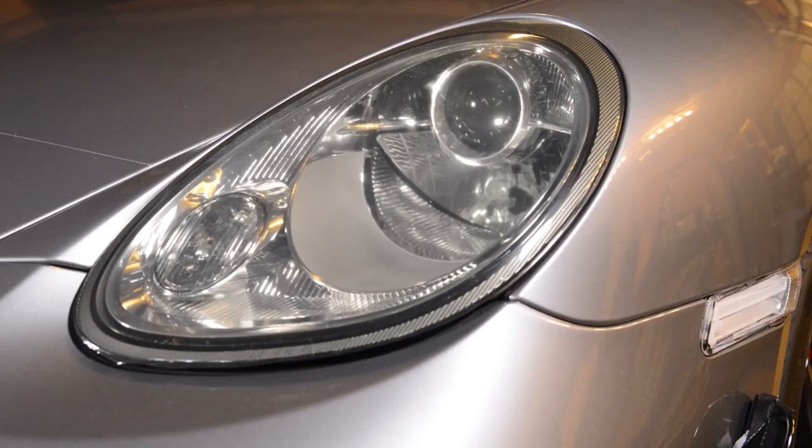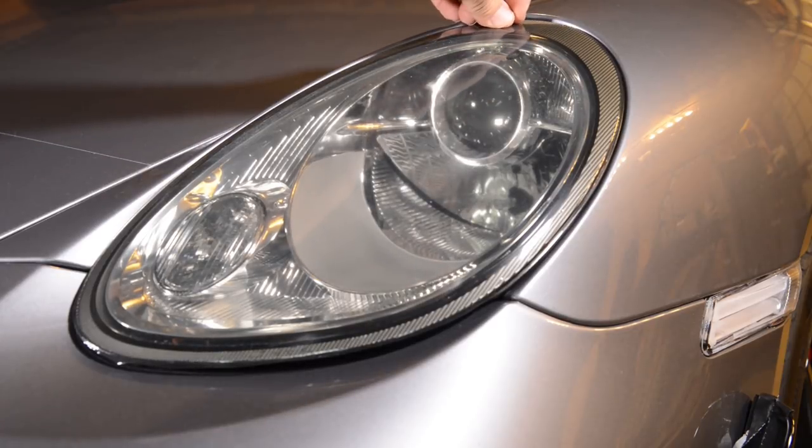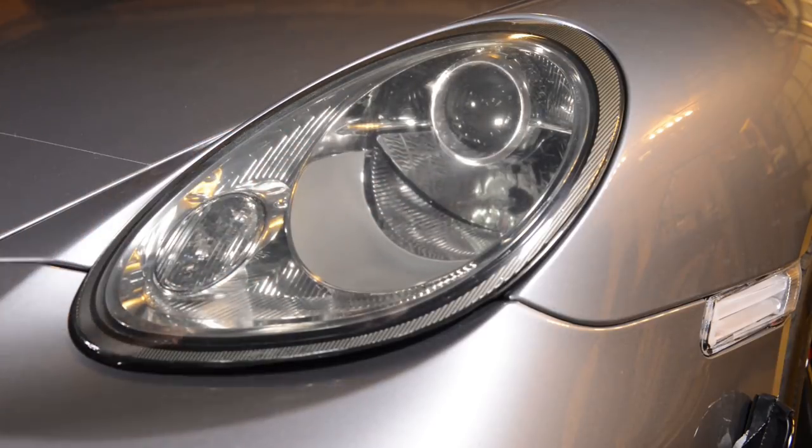So we have a variety of issues with the headlights. Okay, first of all, there is some kind of a film on this. It's like a dark tint. And I don't think you can see it in the video here, but it's beginning to bubble and distort, and it looks bad. Plus it cuts the light output.